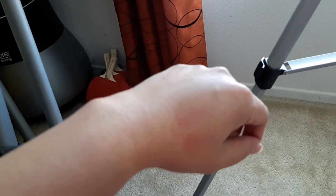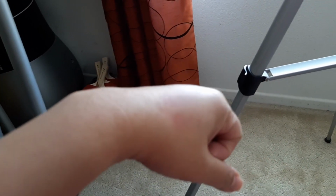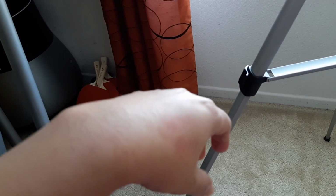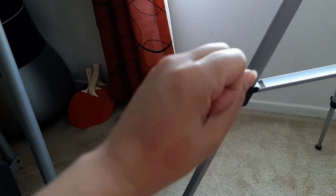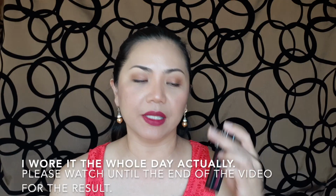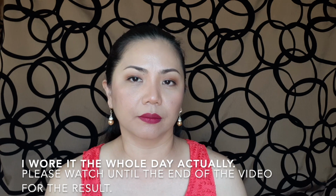So, this one is not a kiss-proof lip pigment. So, nagtatransfer siya. May mga transfer. And then, kanina nasanggi ko lang yung lipstick, yung lips ko, nag-transfer na siya. So, be careful mga mare. Mga friendship. So, there you have it. Na-testing na natin to. So, I don't know kung ma-update ko kayo, but we'll see.